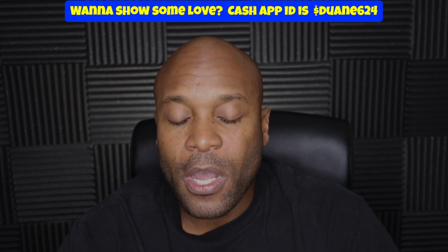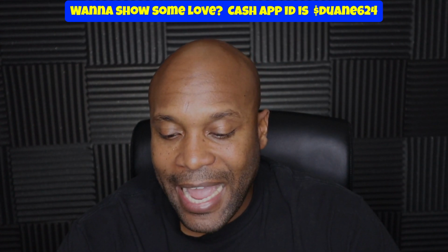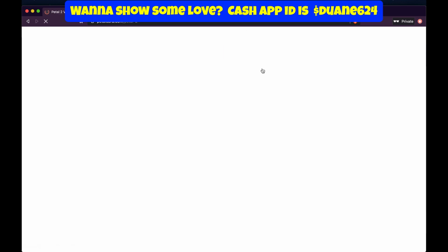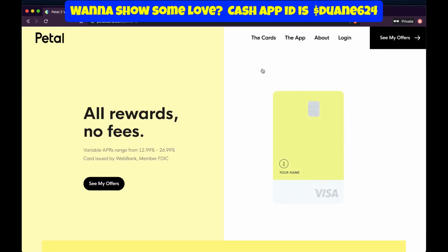Now, the Petal 2 card, which I guess I have now. I mean, it wasn't initially a Petal 2. It was just a regular Petal card. The Petal 2 does give you the opportunity to earn cash back on all your purchases. And that card in itself is nothing special.